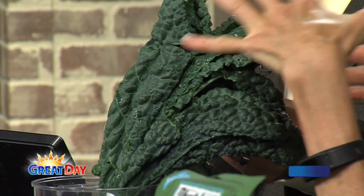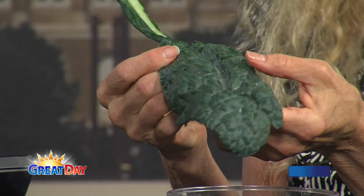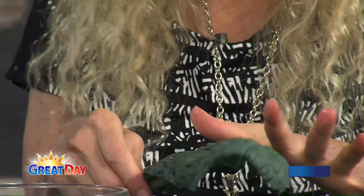Well, here's the thing. This is just one variety of kale. There's a ton of different varieties. This one is called dinosaur or lacinato kale, and the reason they call it dinosaur kale is that the leaves have a dinosaur-like look to them, like dinosaur skin. Lacinato's the fancy word if you want to impress your friends. It actually has other names as well.